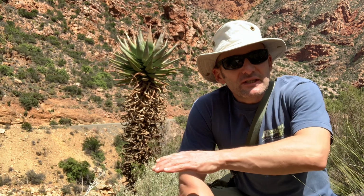You start off at the sea and you sweep up into these mountain ranges, and then beyond them you get down into the very arid semi-desert areas. So we're literally on that fringe, and I'm doing a hike today. We'll be looking at some of the scenery in the mountains in the Swartberg.